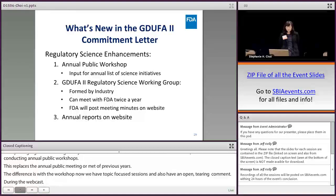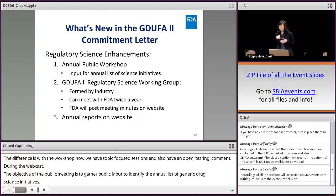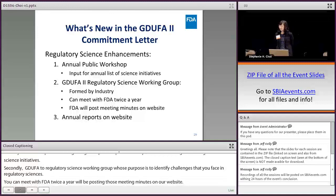And secondly, if industry chooses, industry can form a GDUFA 2 regulatory science working group. The purpose of this working group is to meet with FDA and discuss any concerns or challenges that you face in regulatory science generic drug research. You can meet with FDA twice a year, and we will be posting those meeting minutes publicly on our website. And then thirdly, we've committed to posting annual reports on our website, which detail how all the GDUFA-funded research studies have contributed to development of generic drug products and how they've impacted ANDA review and review of other regulatory submissions.